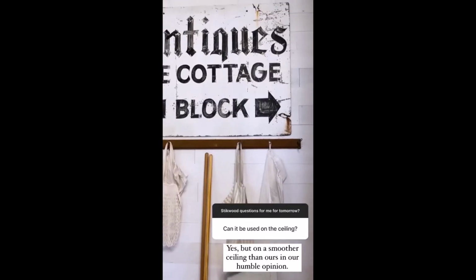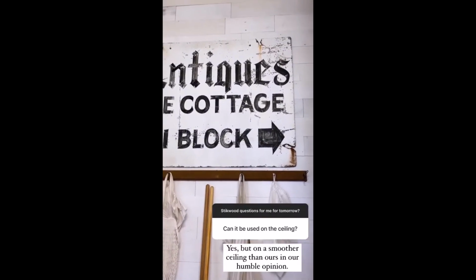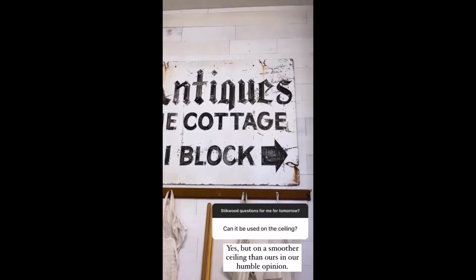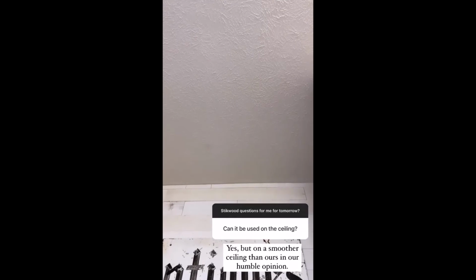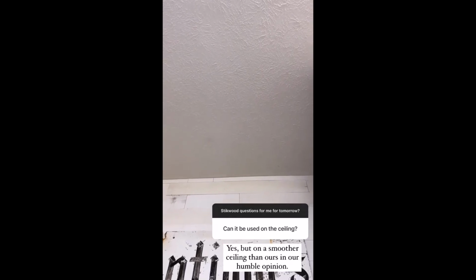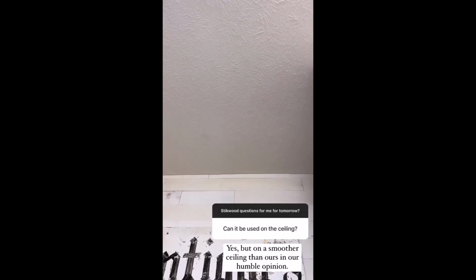Yes, and this is such a good idea. The one thing Jose and I, this is our humble opinion, I don't know what the Stickwood website says, but do you see our garage ceilings? First of all, how gross they are, but how textured they are. We probably wouldn't do it if the ceilings were this textured.